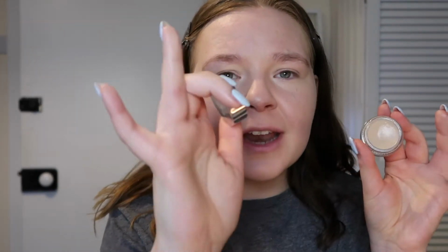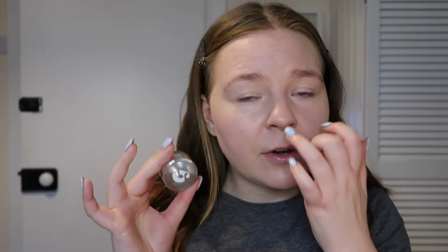I will say the pot is a little bit tricky to use, especially because I've got nails. I do get a bit of concealer on my nails sometimes, and I do have to be careful not to accidentally dip my nail in there. But it's a really nice concealer. I really like it, and if you are looking for an easy concealer, I would definitely recommend this.